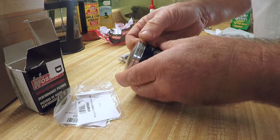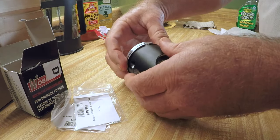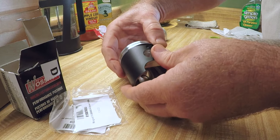I like the look of these Wassenaar pistons. It's a German company with a manufacturing plant here in the US. I have a Wassenaar piston in my 1978 CR250.